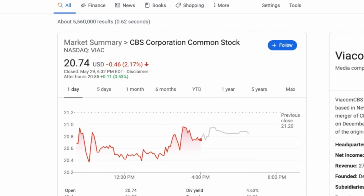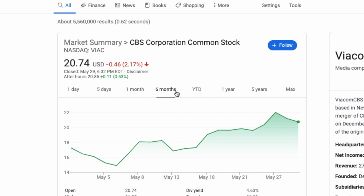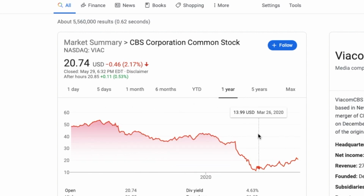As far as Viacom, it has secured over the $20 mark again, and it's looking very good. It's been just an uptrend for these last several weeks. Hasn't really had too much of a beating, as television is still going on remotely or just pre-recorded, of course. So it's doing good. I'm going to be holding on probably longer than something like ABR, just because there's so much potential here, you know, in the 30s and even as high as the 40s and 50s.